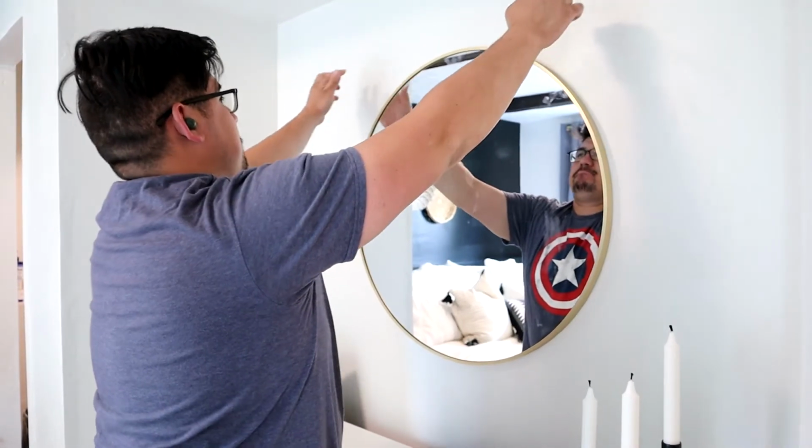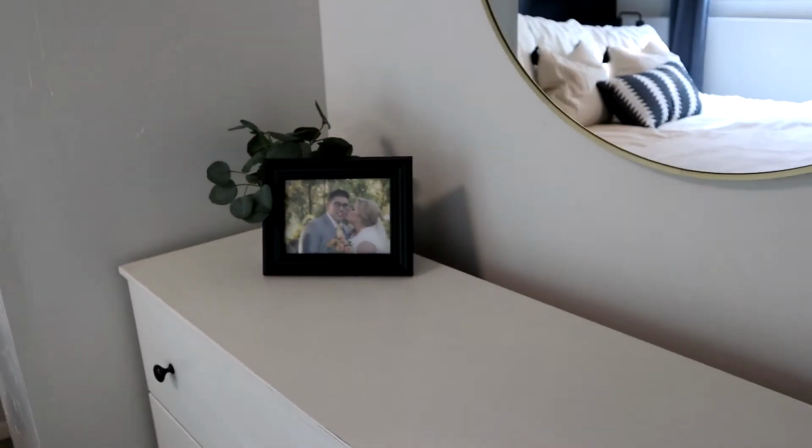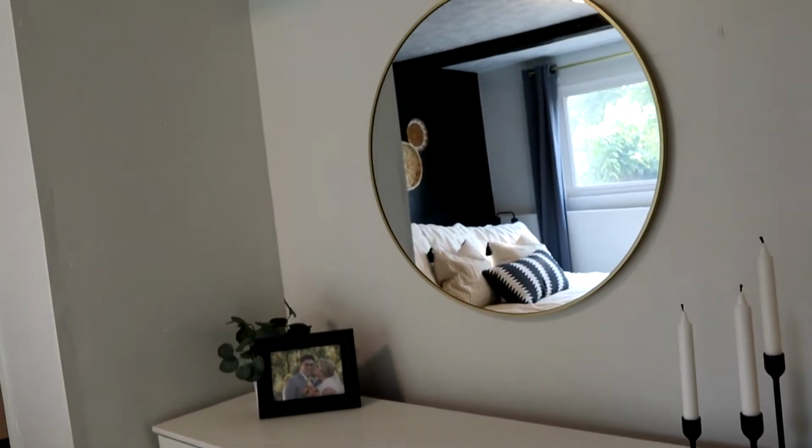I love the last minute touches of hanging up things. I think it just makes such a big difference. And this is the reveal. I am obsessed with the way this turned out.